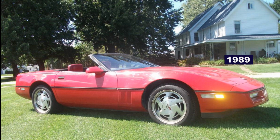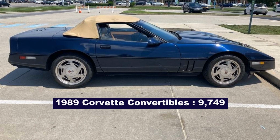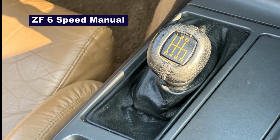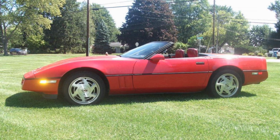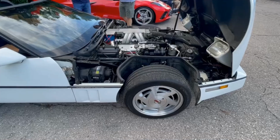In 1989, production increased to 26,412, of which 9,749 were convertibles. The big news for 89 was the introduction of the ZF 6-speed manual transmission that was sourced from Germany. While an improvement over the Doug Nash 4+3 transmission, it still had a second and third gear lockout if you were going too slowly, so it would make you shift from first to fourth. It did not take long before a way was found, of course, to disable this feature.